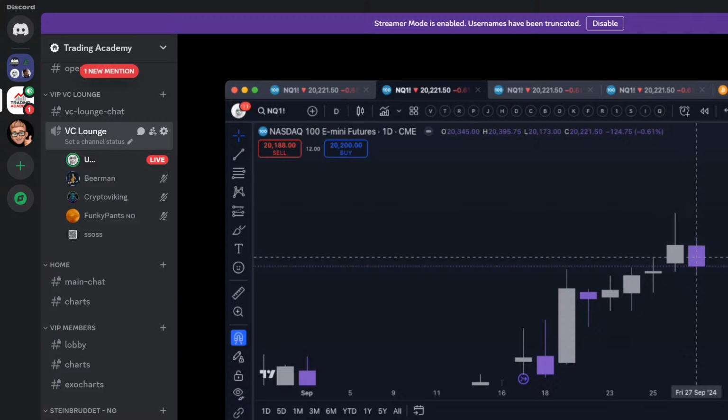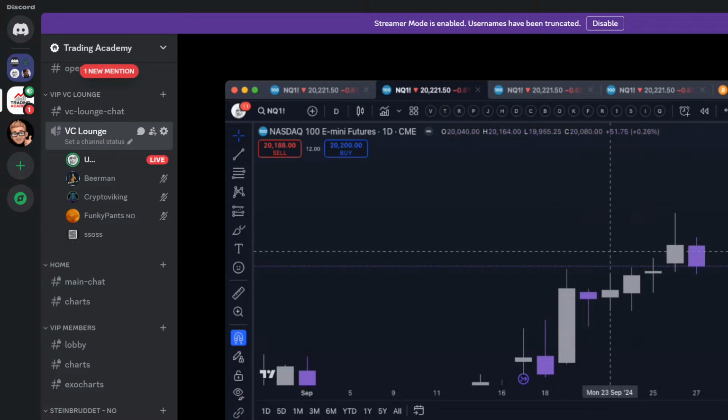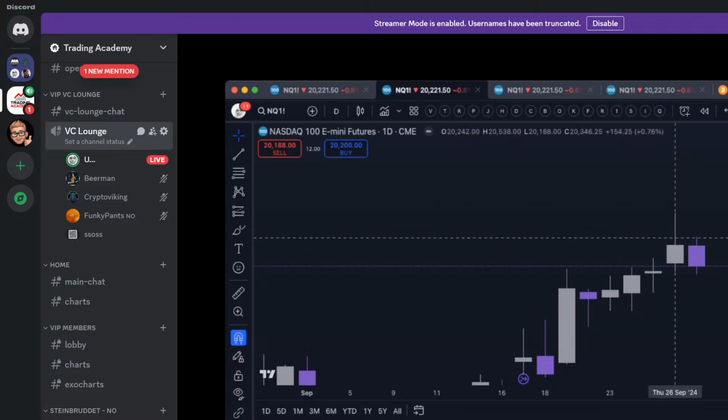You are going to take yesterday's high, the previous day's high, and subtract today's low from it. Then you're going to subtract that number from today's high, and that would give you the decline line. Kind of crazy.